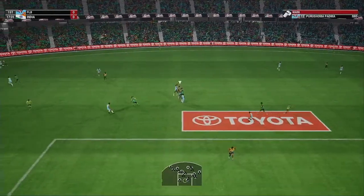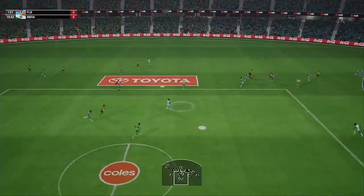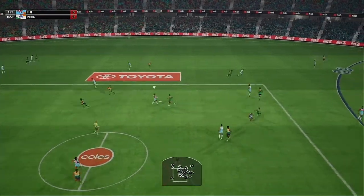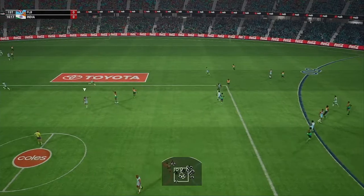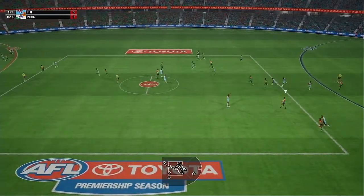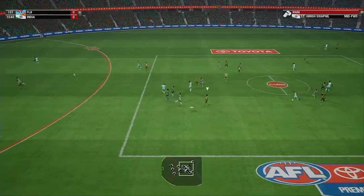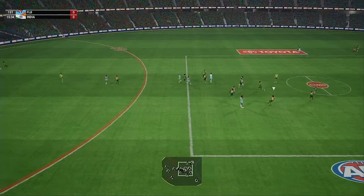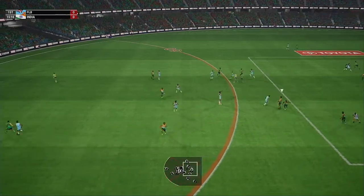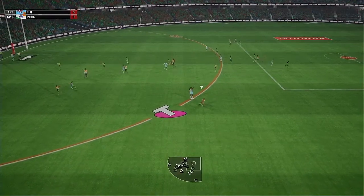Stabs at the kick. A great mark taken there. Wants to keep it moving. Hurried kick. Easily takes the mark. Looks to move it by foot. Doing well to intercept that kick. Moves the ball by foot. Good mark there. Uses it by foot. And the mark will be paid. Drives towards half forward. A good mark under the circumstances.